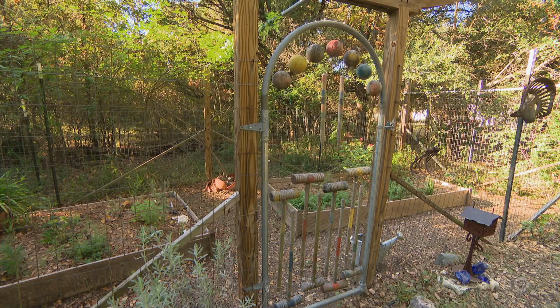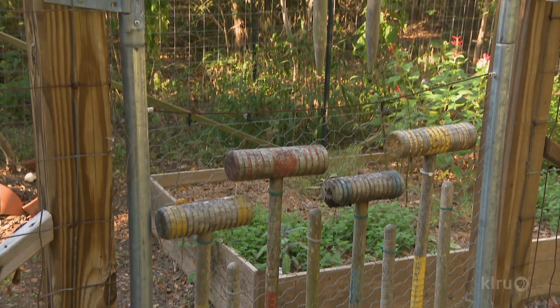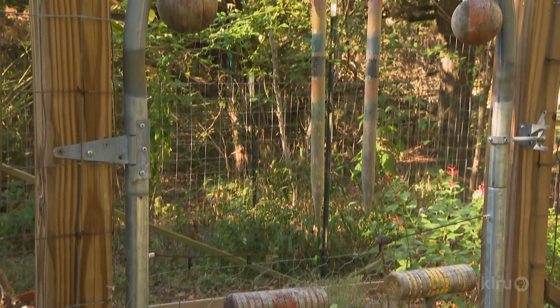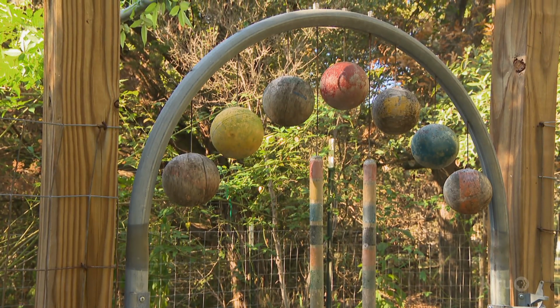The garden enclosure was created so that I could grow vegetables, and I found out that I'm not very good at that. So now it encloses herbs and things that the deer eat. The gate is created out of the old croquet set that my brother and I used when we were children to play at my grandfather's house in Missouri. Joe and I created the gate together.